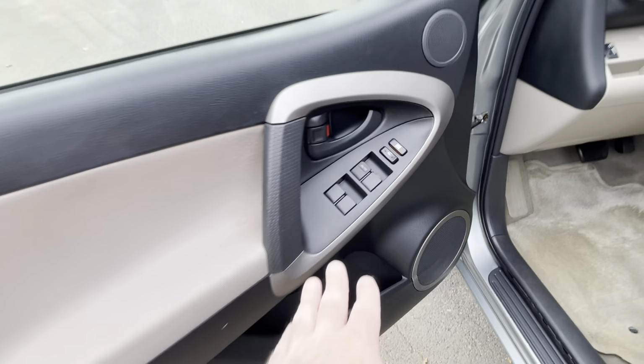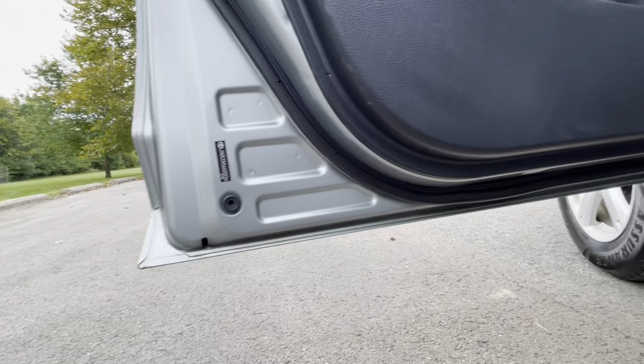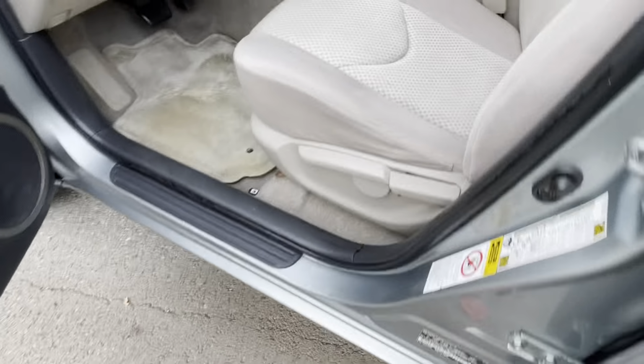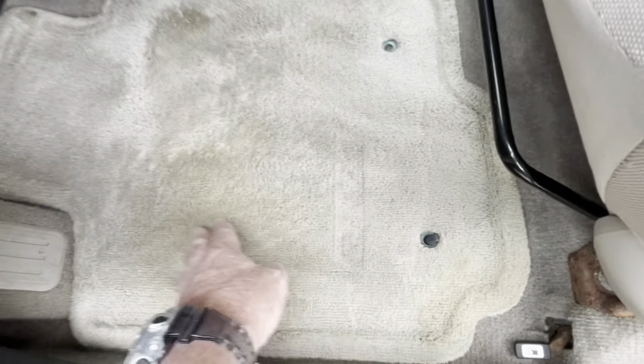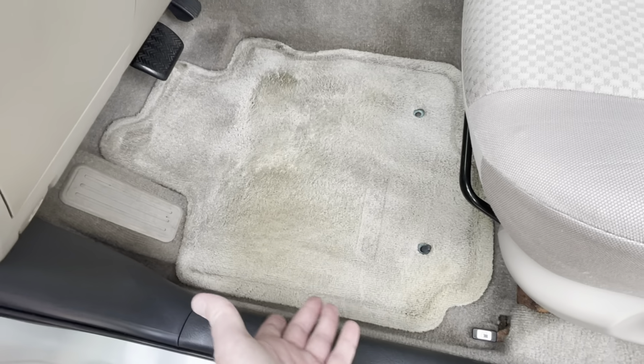Door panels really nice and clean. Everything works like I said. No rust on the bottoms of the doors. It does have the original mats. Yes, they do show their age and a little bit of discoloration, you know, here and there, especially on this driver one, but they're nice. They fit the floor nicely.